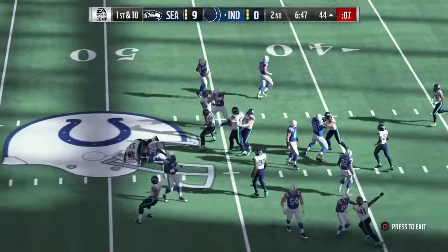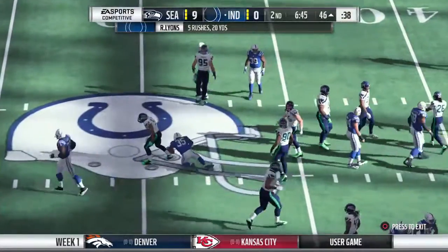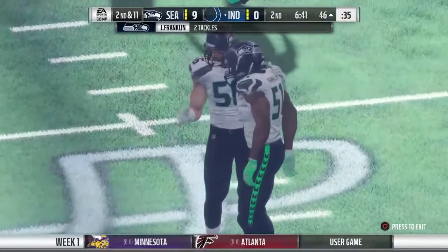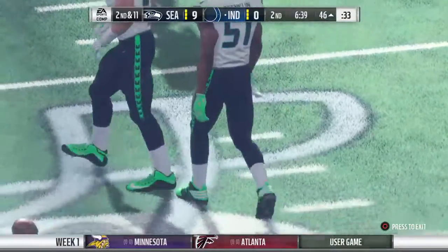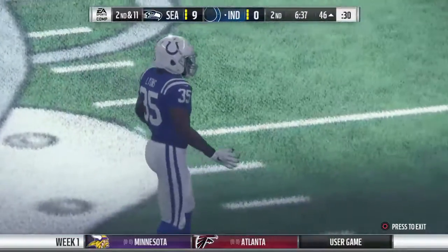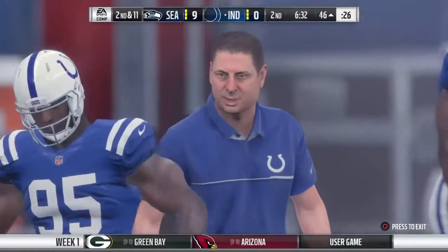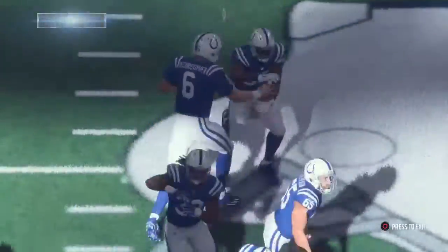Run the counter now on first down. And this one goes nowhere. Losing yardage on the play back at the 46. It'll be a loss of a yard, and it'll be 2nd and 11. Well, forget about finding a lane there. He barely had time to look up before he was planted in the backfield. Probably fortunate he was able to hold on to the football.